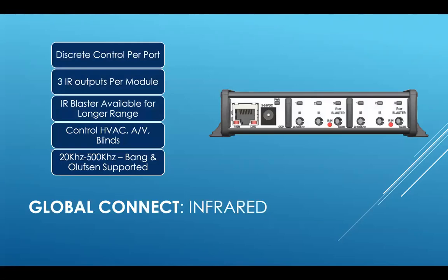But we also see other areas where IR is used, which is maybe a little less common or something you hadn't thought about. For example, AC units can often be used with IR commands. You can also do things like blinds. We've also seen people use it for camera controls, IP-based cameras that can be controlled or directed over IR.